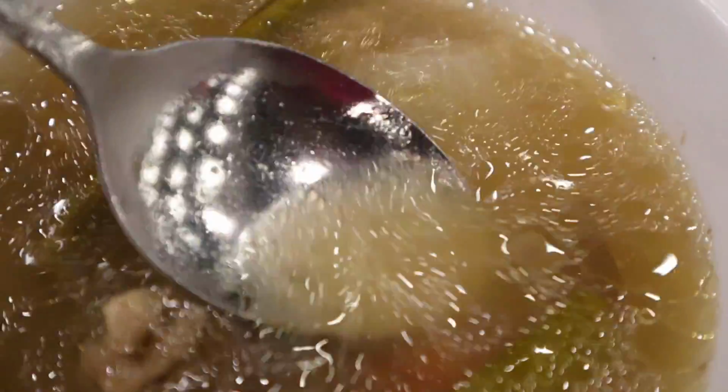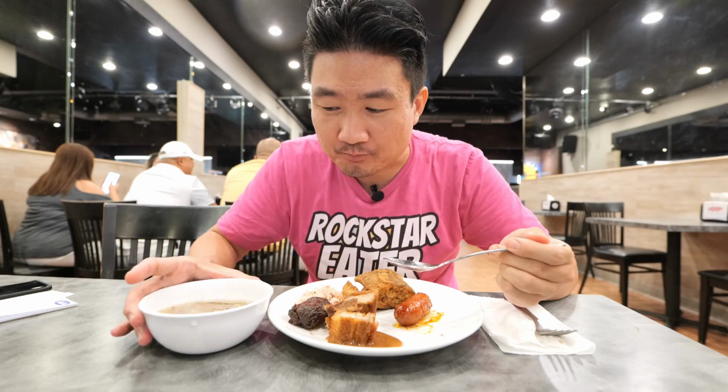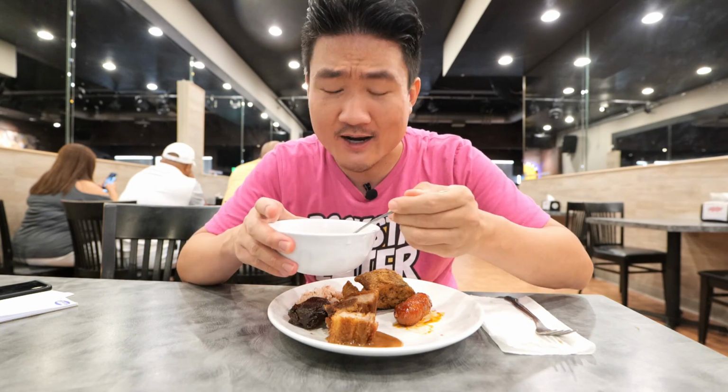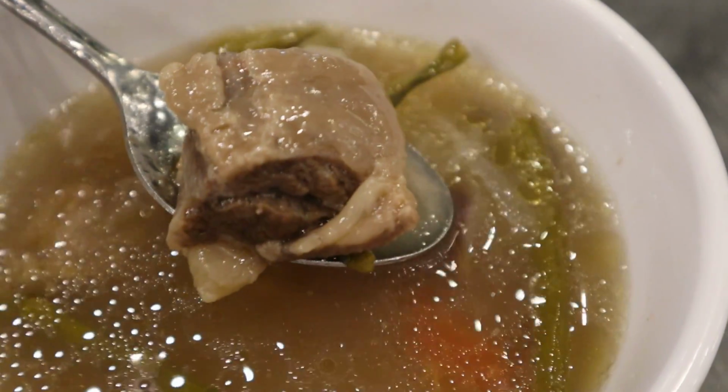Man, the soup looks so good. I heard this is some sort of a pork soup. They call it the pork sinigang. Wow, that's a good flavor. It's pretty strong. It has a sour tamarind type of flavor to it. Almost kind of like the Thai tom yum soup. Kind of like that in some ways. But I really like that sour flavor. I think that sourness always makes food taste really good, especially in soups. And there's meat in here as well.